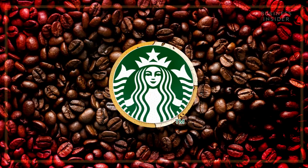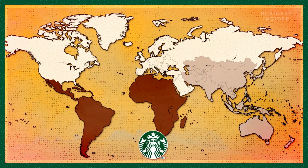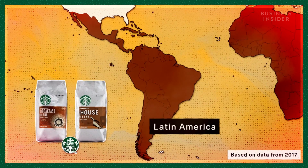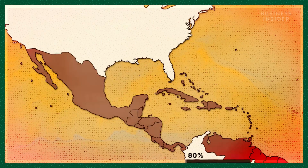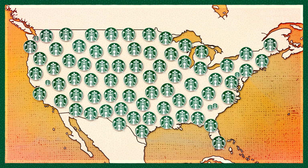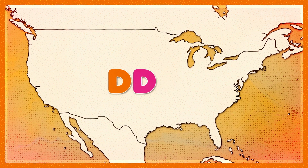Starbucks sources its coffee from more than 30 countries in the 3 major growing regions of the world. The company's breakfast and house blends come from Latin America, and their popular Pike Place roast comes from Colombia and Brazil. After sourcing the beans, Starbucks roasts them in the US, and then distributes them among more than 14,000 stores nationwide. And then there's Dunkin'.